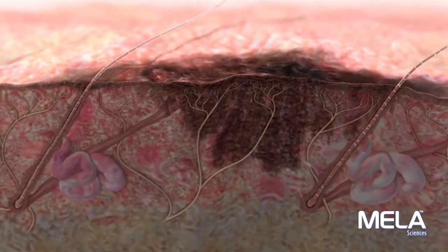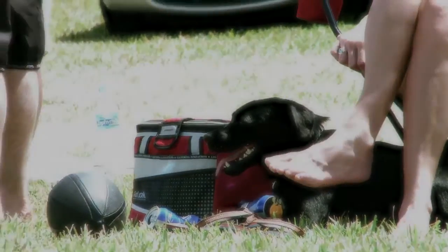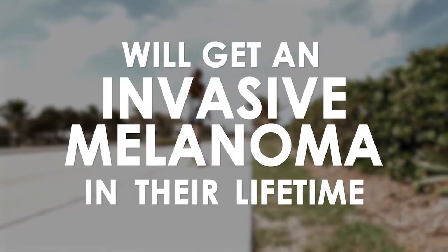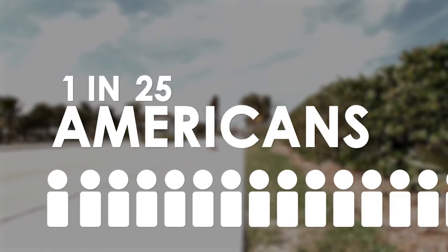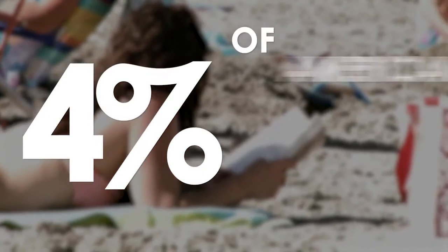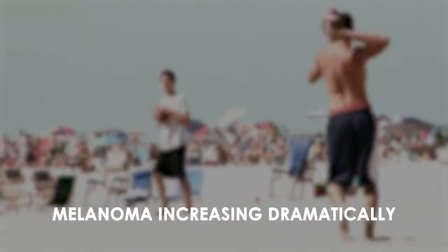Melanoma is a very significant cancer with significant public health and cost impact in the United States. At current rates, 1 in 52 Americans will get an invasive melanoma during their lifetime. 1 in 25 Americans will get some kind of melanoma in their lifetime. So 4% of Americans will get melanoma sometime in their lifetime. And the rate is increasing dramatically.